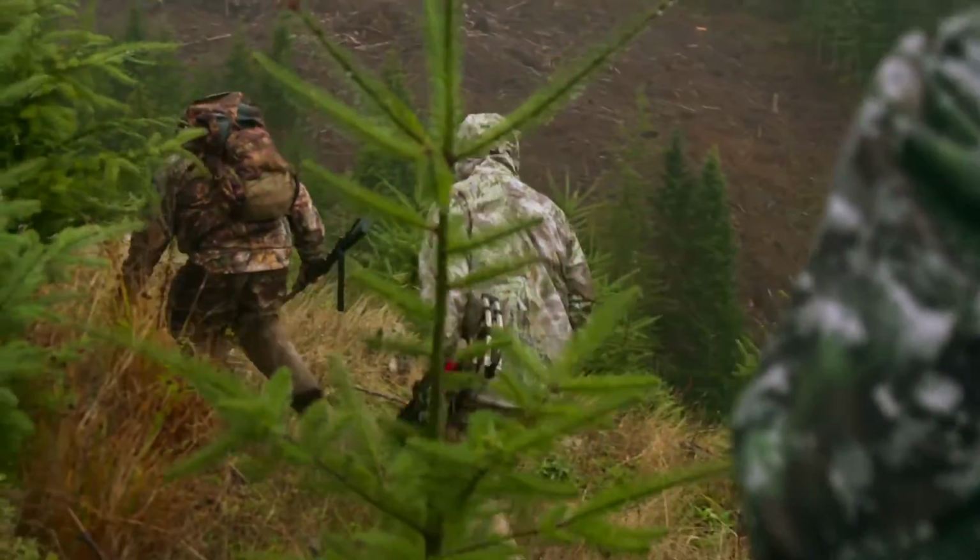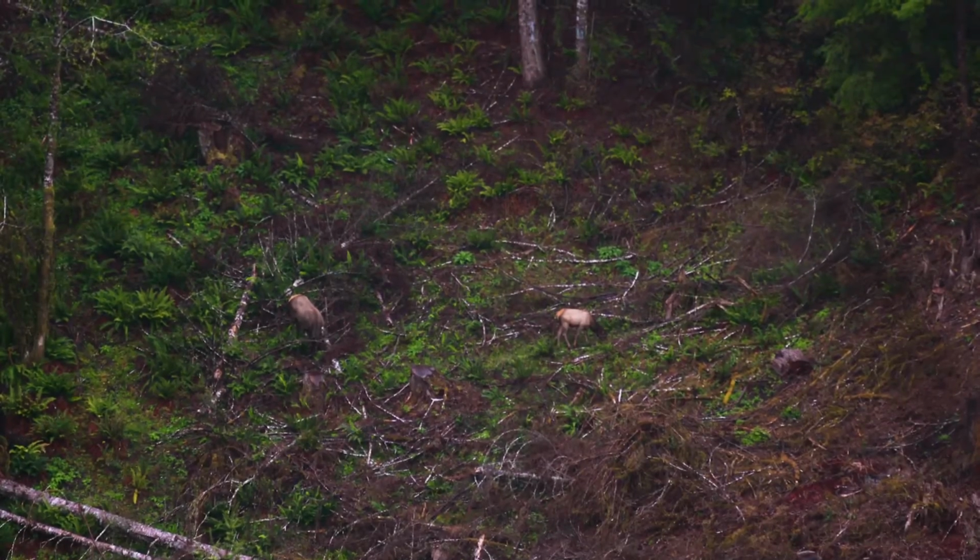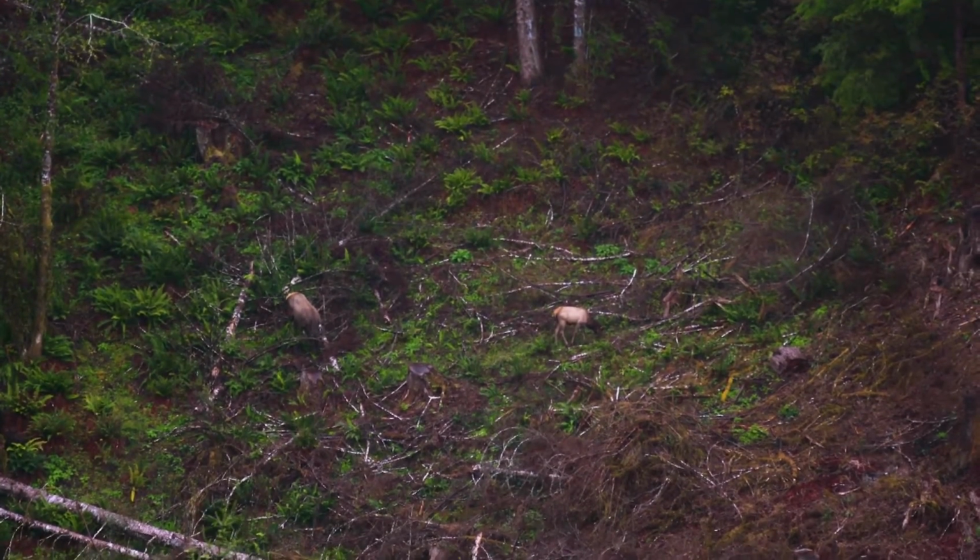You know, we're pumped up. We're in a prime location. We got enough rain to keep these animals moving. And this cow and a calf, they're just milling around. They don't even know we're there. I mean, they have not a care.